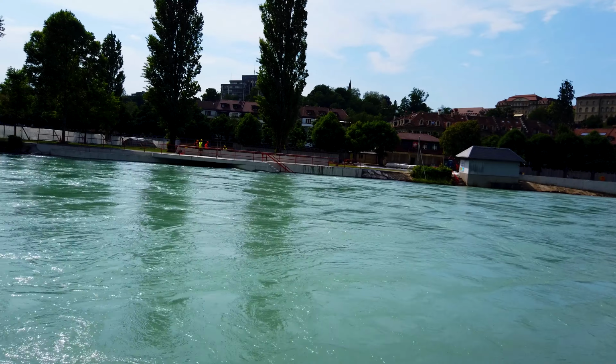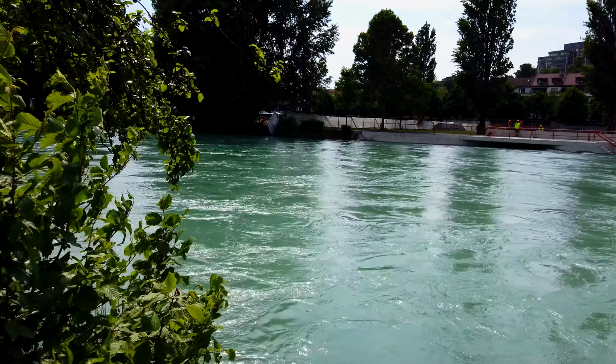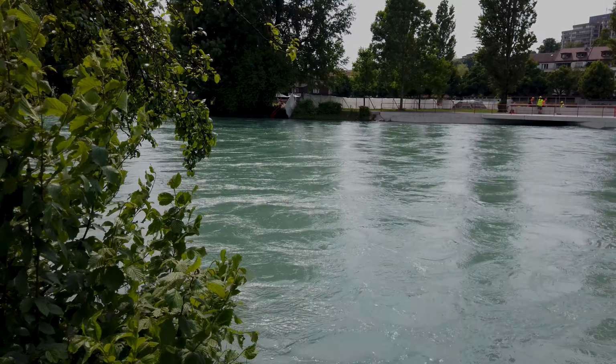Never know what's coming down the river. Pretty neat. It would be neat to jump in.